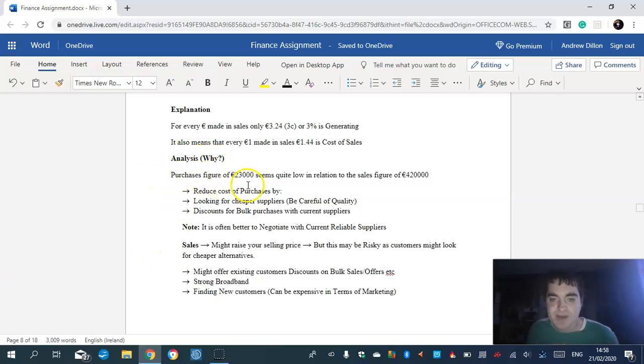The purchases figure of €230,000 seems quite low in relation to the sales figure of €420,000. It can reduce costs of purchases by looking for cheaper suppliers. You have to be careful of the quality of the stock products, and then discounts for bulk purchases with current suppliers. And then the note is it's often better to negotiate with current reliable suppliers.